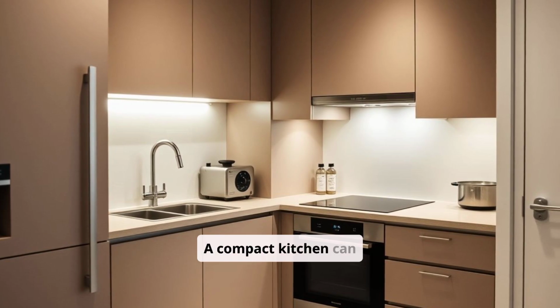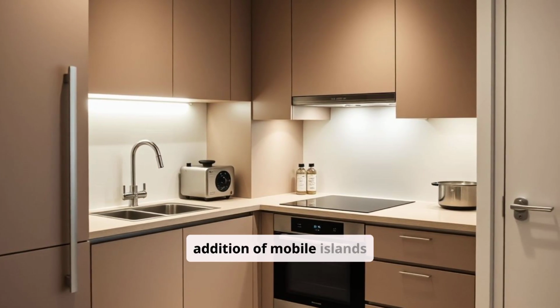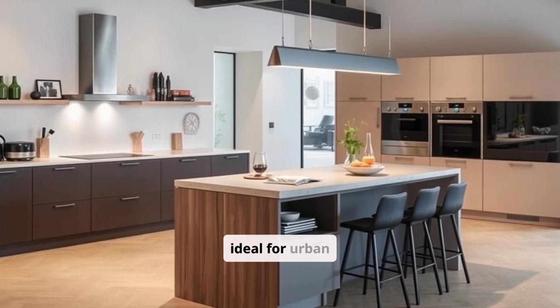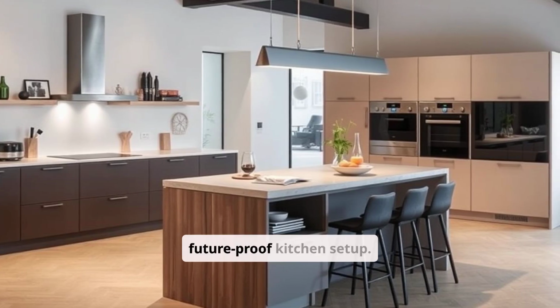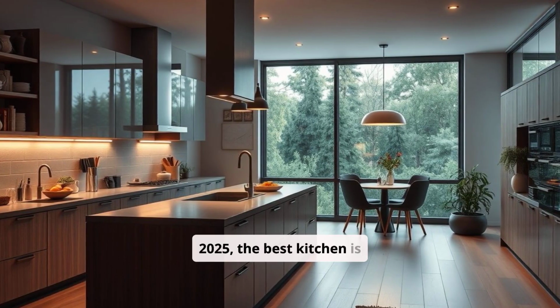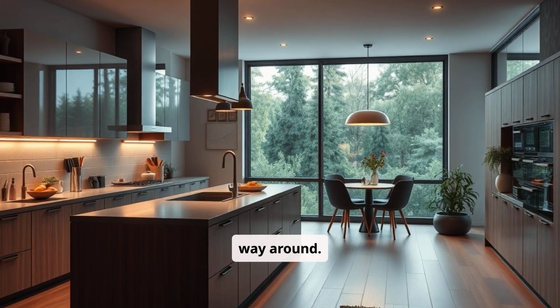A compact kitchen can expand into a full entertaining zone with the addition of mobile islands or folding tables. This flexibility is ideal for urban dwellers, renters, or anyone seeking a future-proof kitchen setup. In 2025, the best kitchen is one that adapts to your lifestyle, not the other way around.